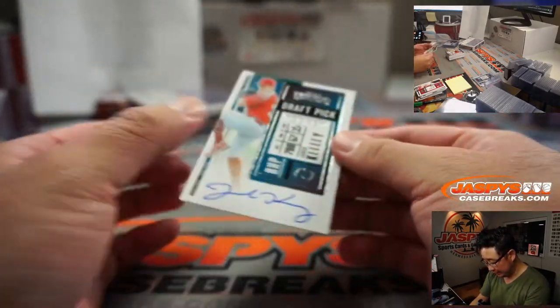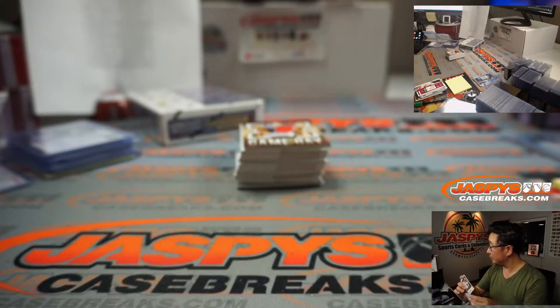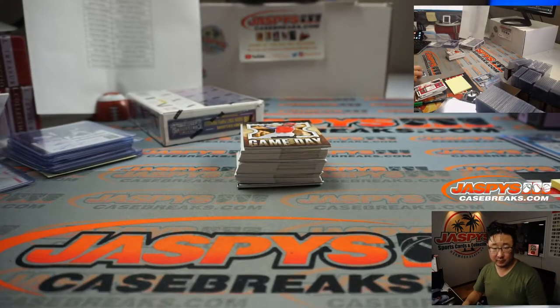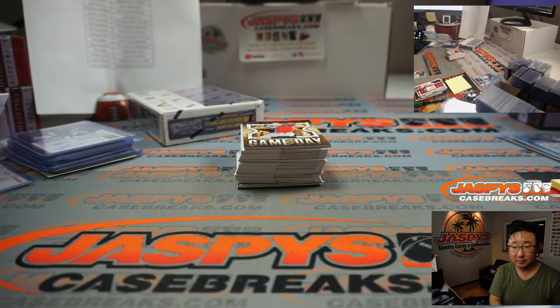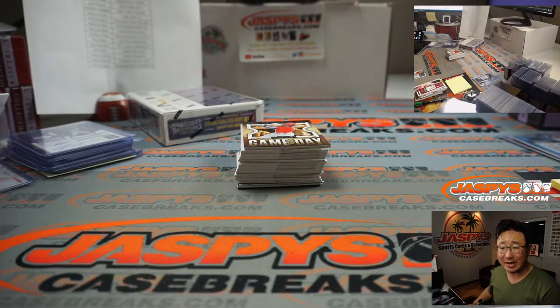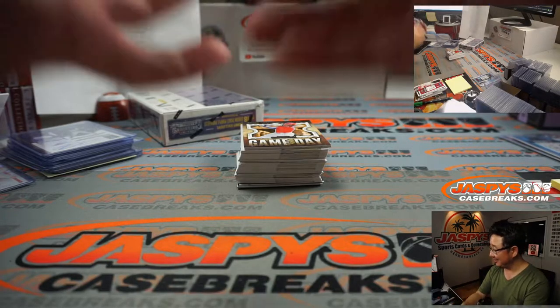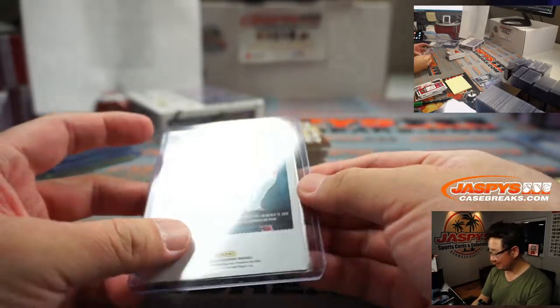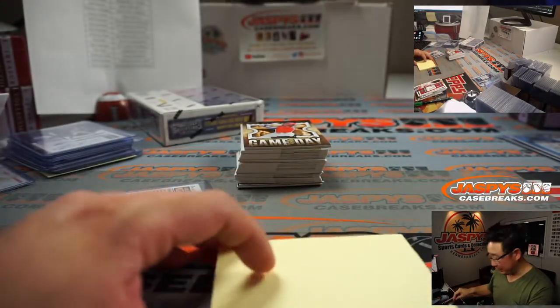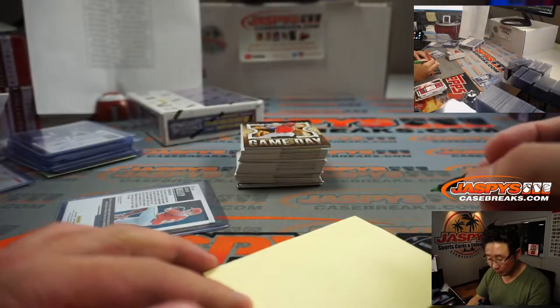Jared Kelly. Draft pick, on-card autograph. Jared Kelly, White Sox. Fourth and inches. All right, White Sox. Pitcher for the White Sox, out of Refugio High School in Texas.